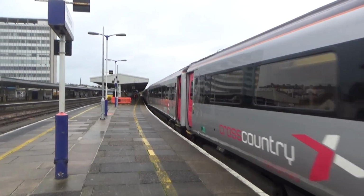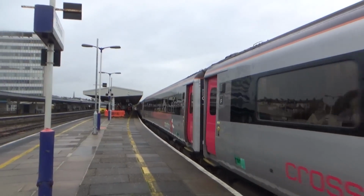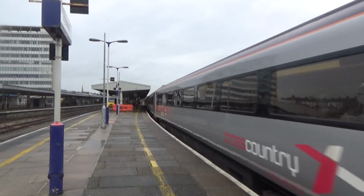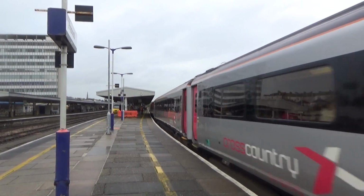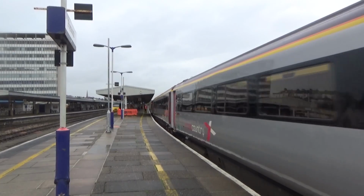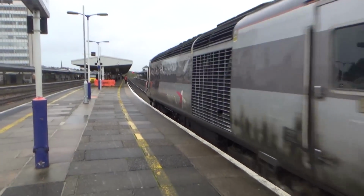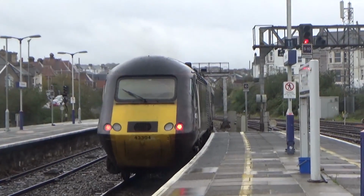So you saw 366 go out, not bad condition is it? Quite clean, looked after, very shiny almost. That's alright, isn't it? You think the same about the other power car? Absolutely not.